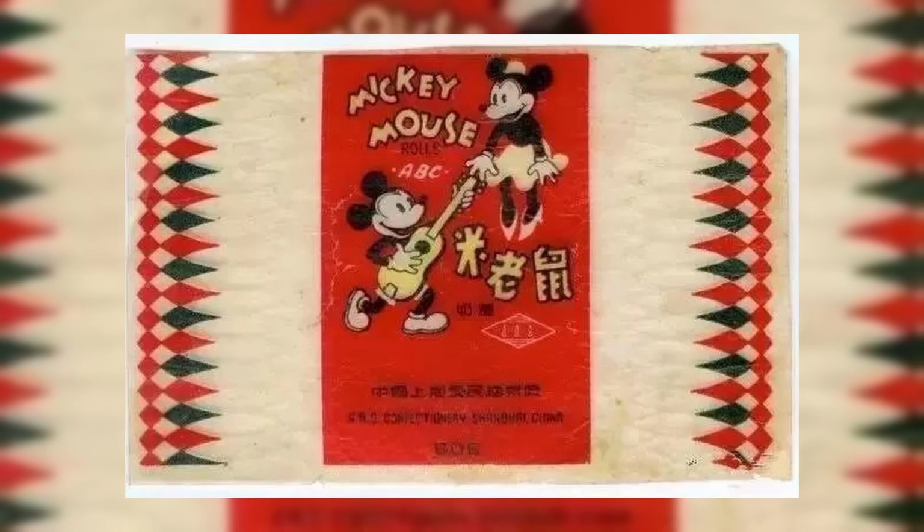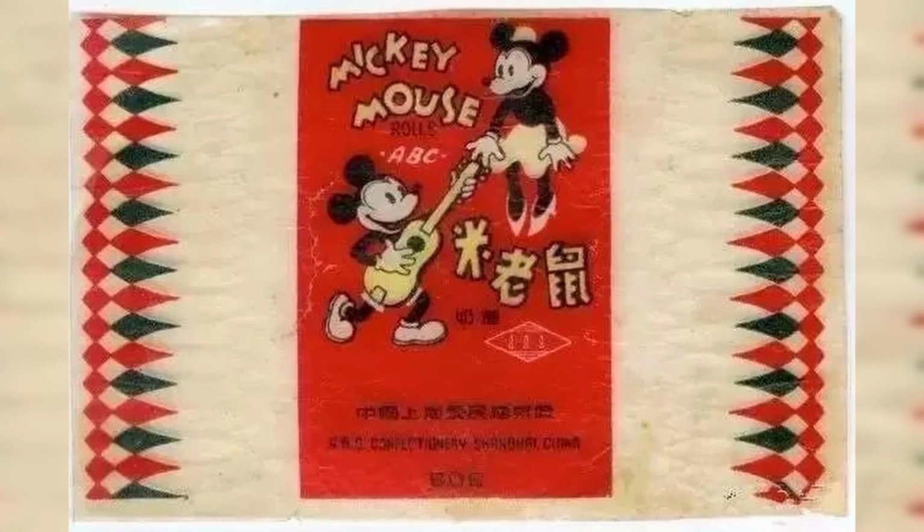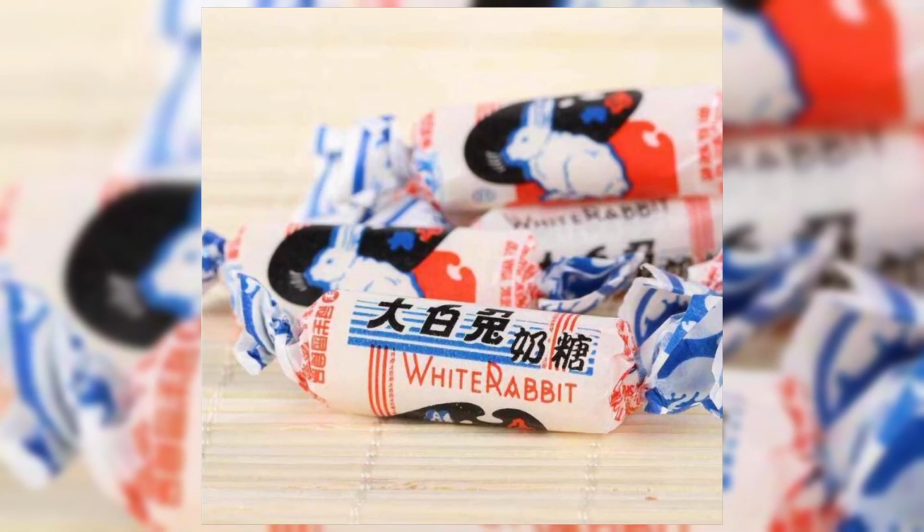The first ABC milk candies were actually manufactured with the red Mickey Mouse on the outer label and were named ABC Mickey Mouse Sweets. Because their prices were lower than some of the other imported products, they became very popular among the locals at that time. But during that time, Mickey Mouse was seen by other people as a symbol of foreign countries. Therefore, the logo eventually became the White Rabbit that we all know and love today. But the amazing thing is that over all this time, the ingredients on the inside almost didn't change at all.